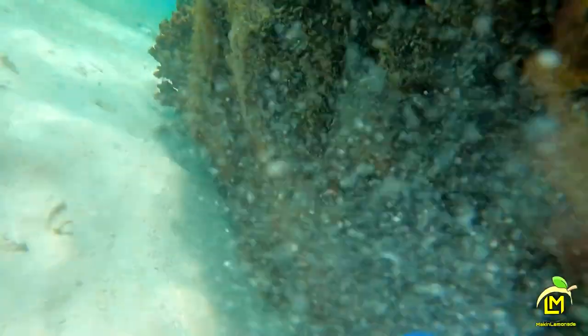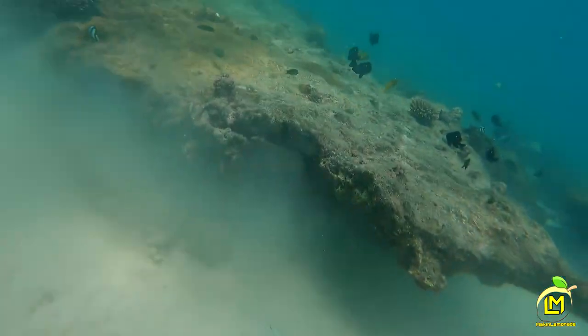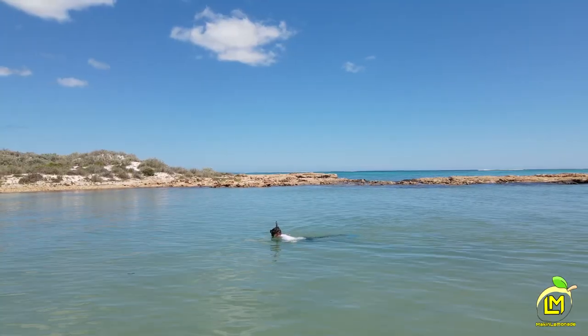Another go at trying to catch a lobster. This seems like the lobster spot for us because we usually find lobsters there. And every time I go for a lobster here, it just seems to get the better of me. But this time I tried so hard, I stuck my whole shoulder and arm all the way in trying to get it, but I didn't quite get it this time.